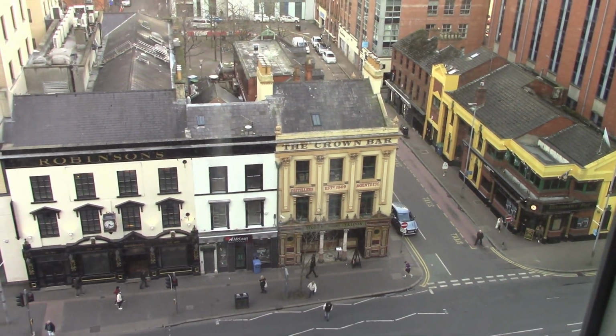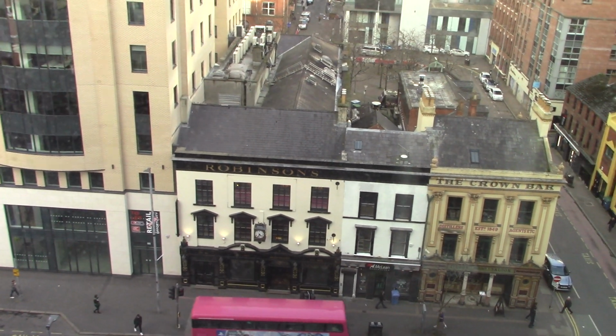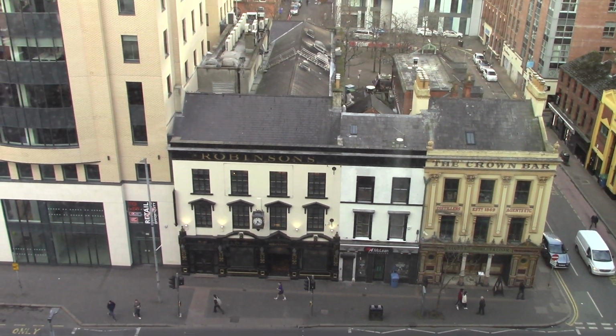There's the Crown Pub. There's Robinson's. Supposed to be a good place to eat.